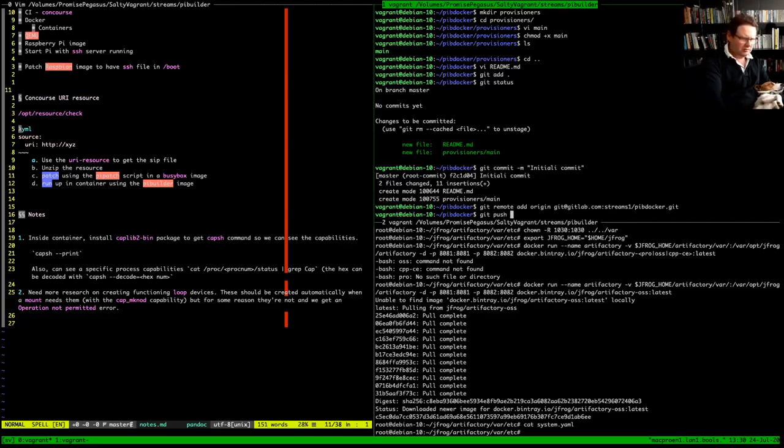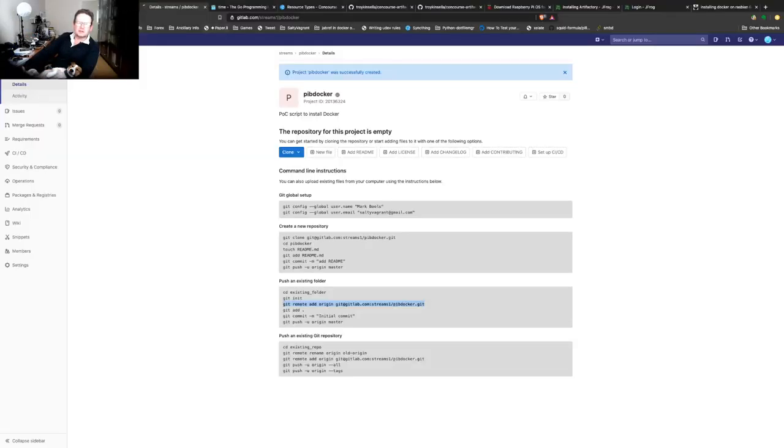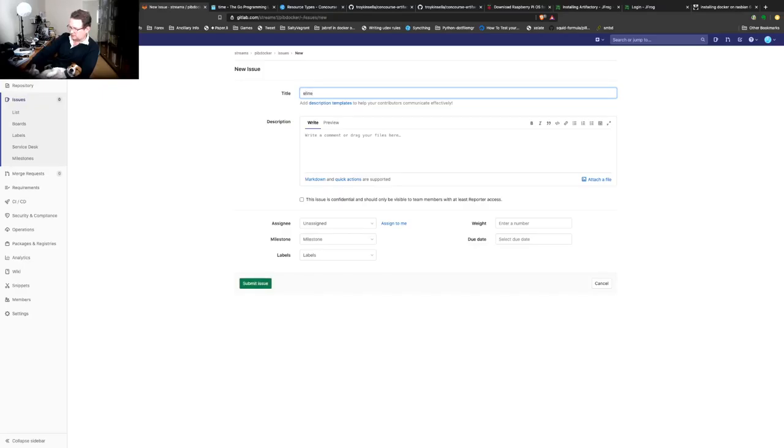Now I might need to, there we go, good. Right, so now we should have that in our, bingo. Now this provisioners directory is going to be part of our pattern because we're now going to write the pipeline, which we might as well put in here as well, actually. So let's say pipeline.yaml goes in here.